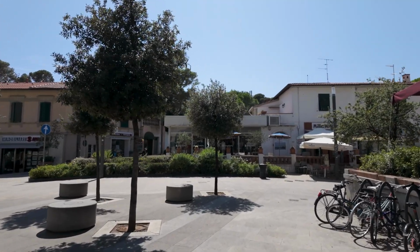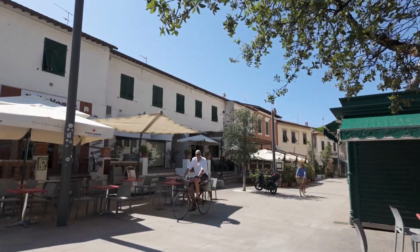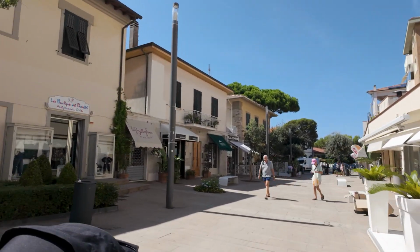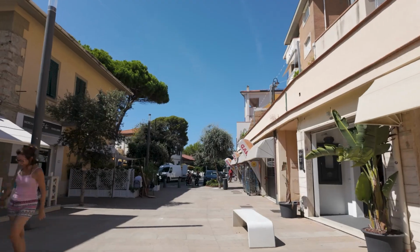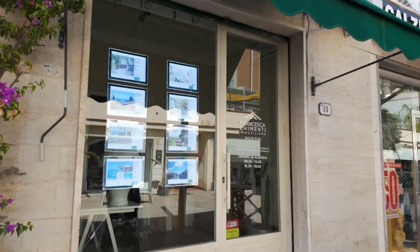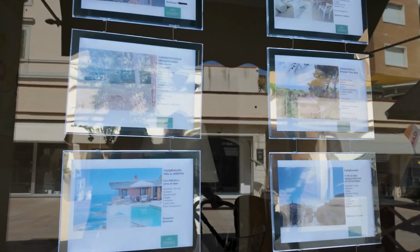The center of town is really cute and lined with all sorts of shops. The town is pretty empty at the moment. Everyone seems to be at the beach. Let's go look. We had to make a beeline to check out what properties they have available here.